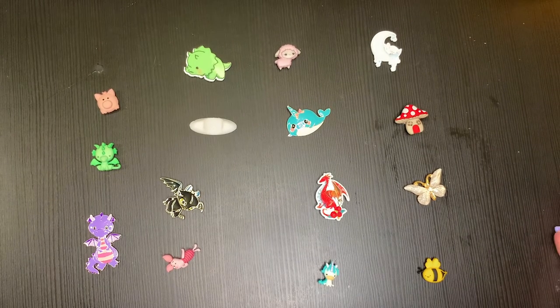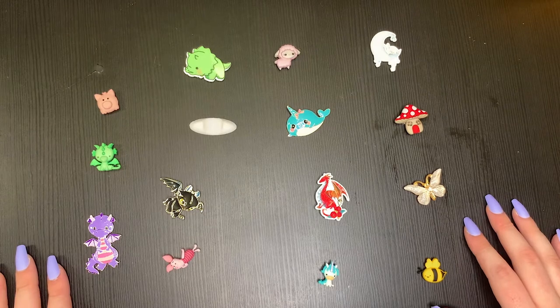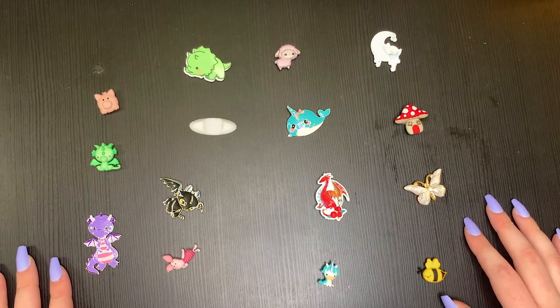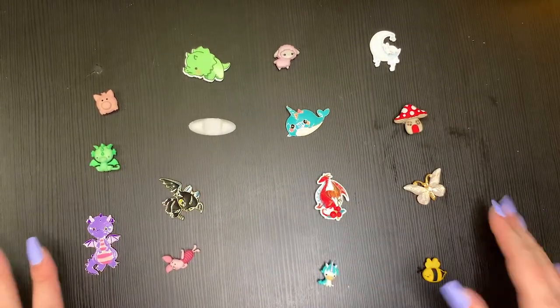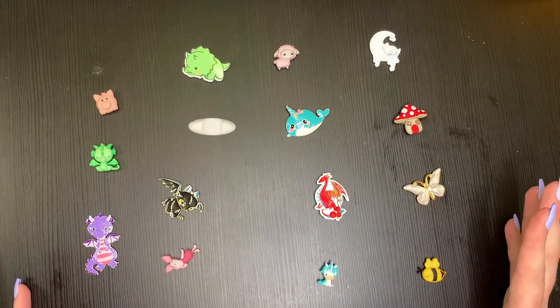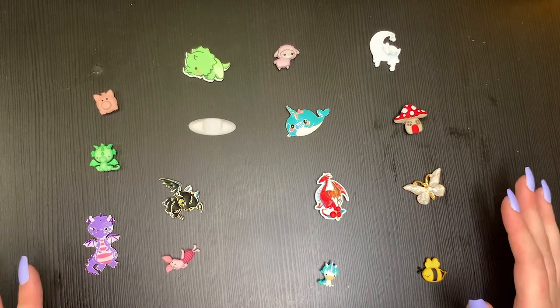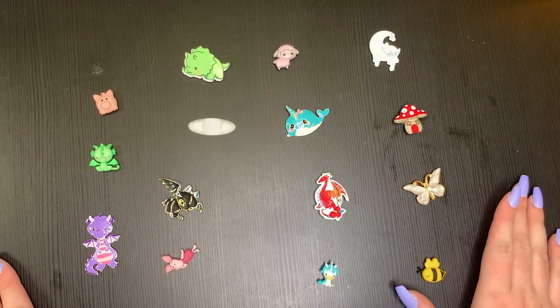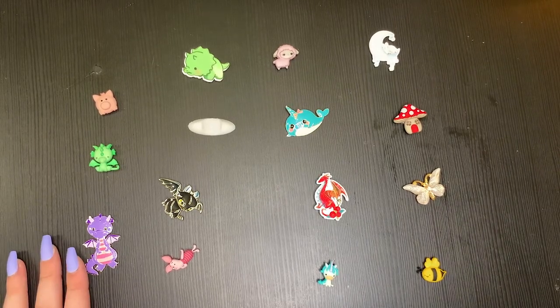I can almost guarantee you this stash will grow, especially with the fact that I am starting my own cover minder business. So I bet this stash will grow, but for now, this is the stash. I have one of every color I could ever need. So I'm very excited. I hope you guys liked this unboxing and getting to see all of the different cover minders from some of the different shops.